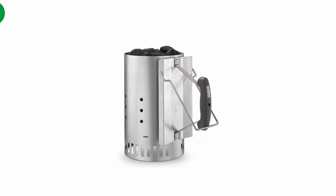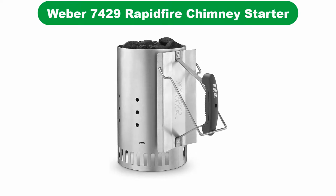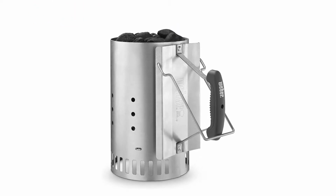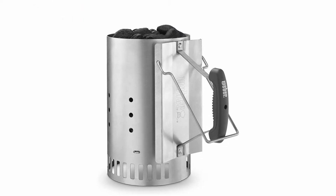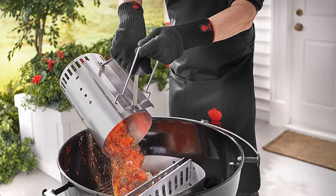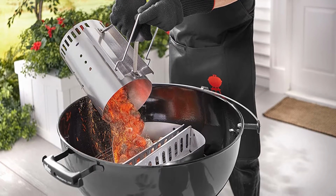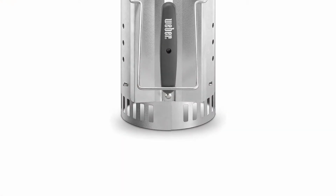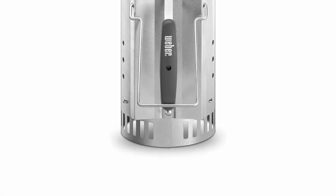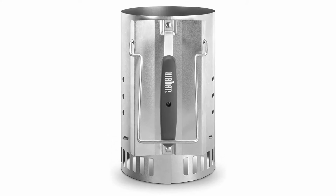Number 2. Our second best pick is the Weber 7429 Rapidfire Chimney Starter. The Weber Compact Rapid-Fire Chimney Starter is a more compact fire starter that is the perfect option to go camping or tailgating with your portable grill. It is 8 inches long and 5.75 inches in diameter and ignites coals within 15 minutes. Its great design is an ideal choice for small grills or short grilling sessions.